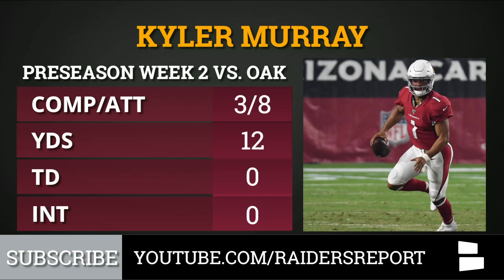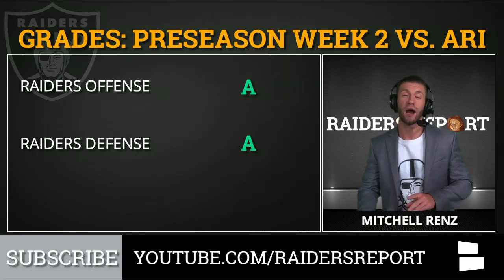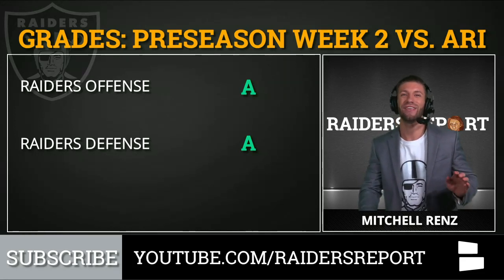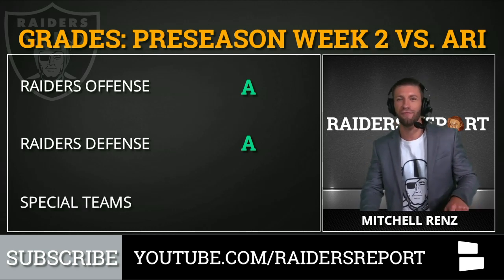Good job, Raiders. Good job, Paul Gunther, because you all showed up and gave Kyler Murray all sorts of pressure. Kyler did not know what to do with all the pressure that he was getting the entire night. Now, offense A, defense A.